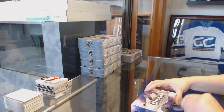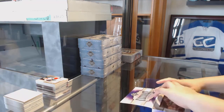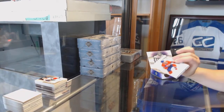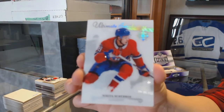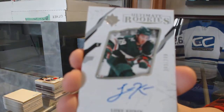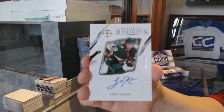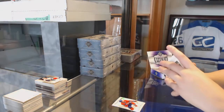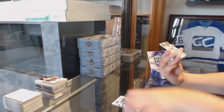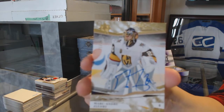Ultimate. Montreal Canadiens, Nikita Sherbach. Ultimate Rookie Auto, number to 299 for the Minnesota Wild, Luke Kunin. Oh, nice. We've got a Gold Base Auto, number 225 for the Vegas Golden Knights, Mark Andre Fleury.